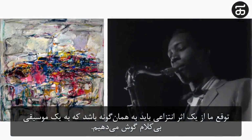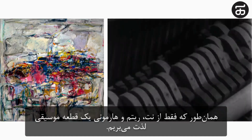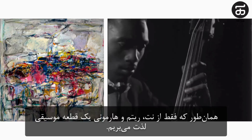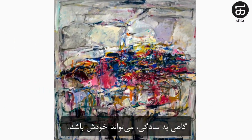And I think it can be useful when you look at abstract painting to think about music without words. In a sense, what an abstract painting is asking us to do is to be satisfied with composition, color, brushwork, tonalities, the way that we're satisfied with notes and rhythms and harmonies in music. Music doesn't always need words, and painting doesn't always need to represent something. It can simply sometimes just be itself.